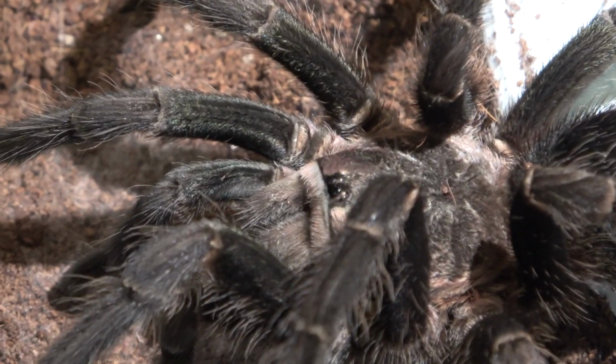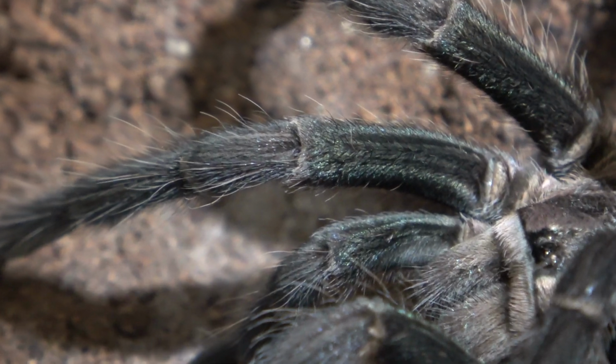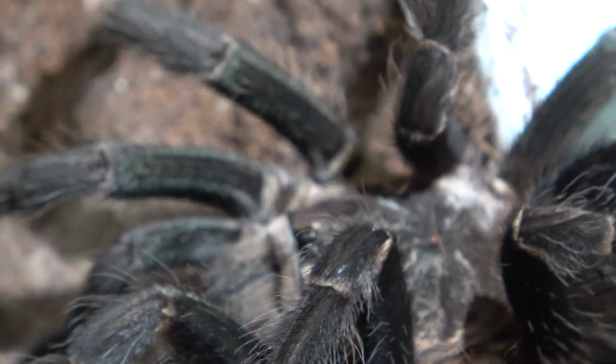We have Homoeomma sp. green. Under the right lighting conditions, the femurs and possibly carapace on these guys will light up green.